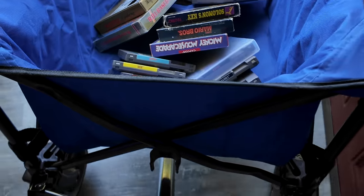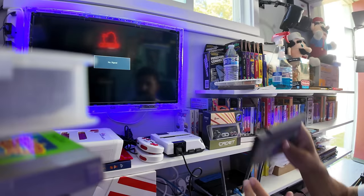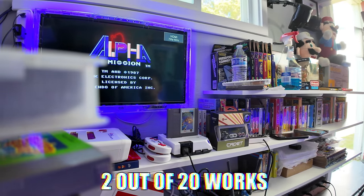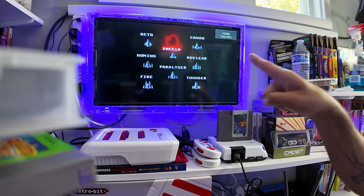Next game. Bring in the car. Might as well bring in the whole car. Hopefully I don't have to clean any games because I'm not in the mood. All right, next game. We're going to go quick. Alpha Mission. We're going to hit it and quit it. Maybe we won't stop. Alpha Mission. Boom. Works. Just like that.